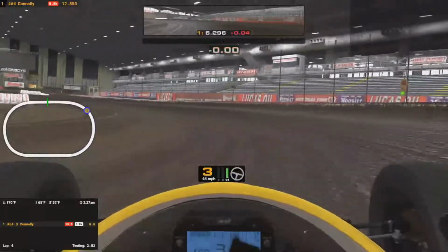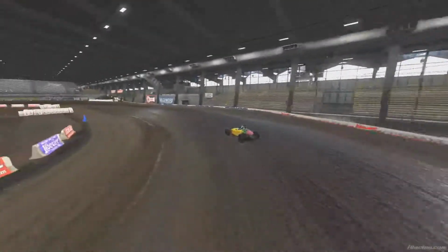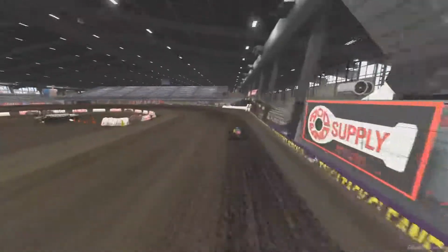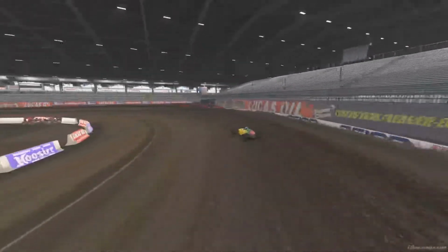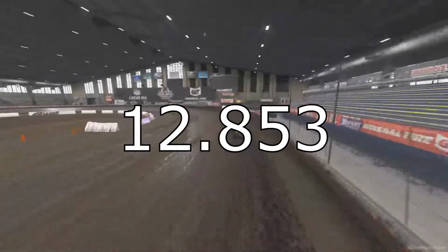So as you may have noticed, when I go through the corner, I'm using the brake, not necessarily to slow the car down, but to get it to turn, and then once it gets to the center of the corner, I get back on the gas. The fastest time that I ran here was a 12.853, so if you think you could beat that, let me know in the comments below.